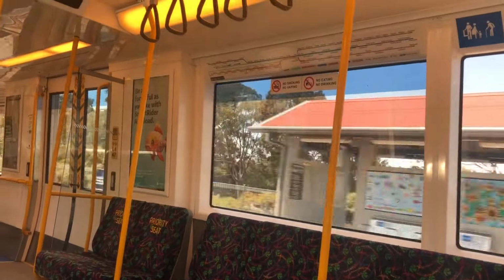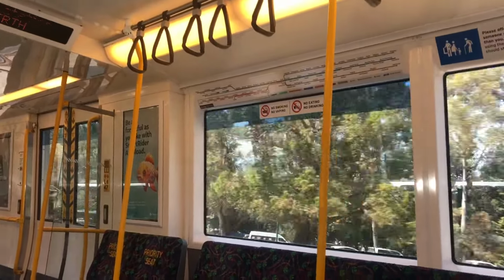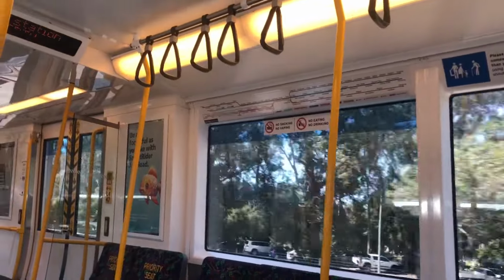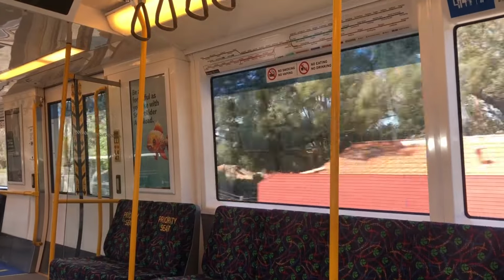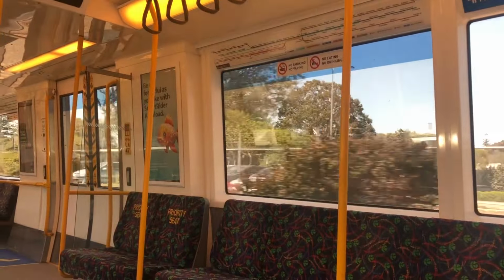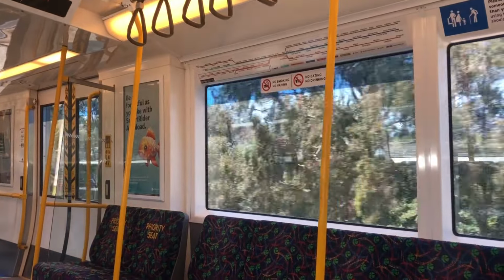Not straight, straight through. Let's see whether this return service will be a little bit smoother. Oh, there it goes. Express? Claremont plus S, never mind. Karrakatta. Yeah, the speeds are acceptable for now, but still not great.